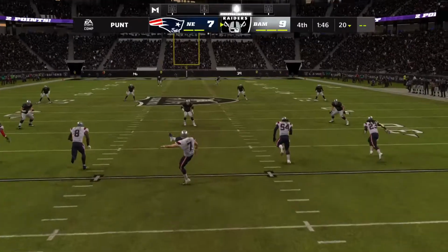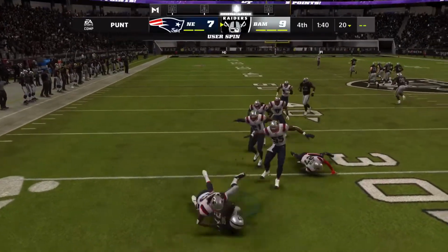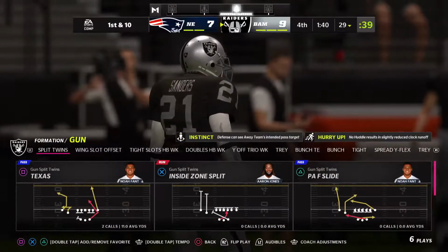So a free kick situation forthcoming from the 20 as they'll punt this one away. Now Sanders. Fast footwork by Sanders. And a good return as he'll be stopped just shy of the 30-yard line.